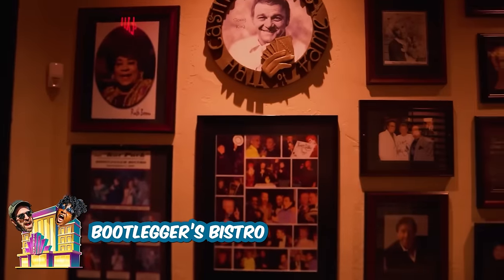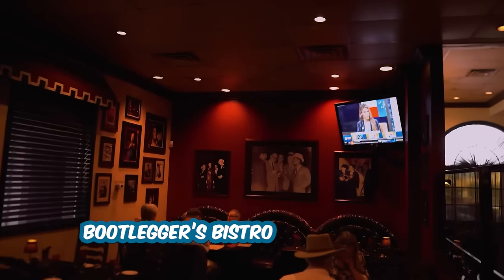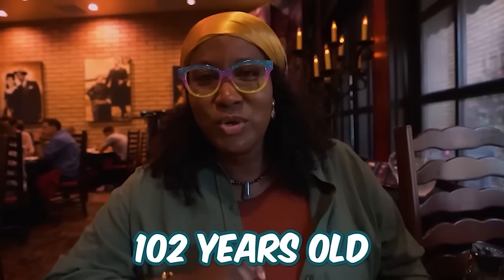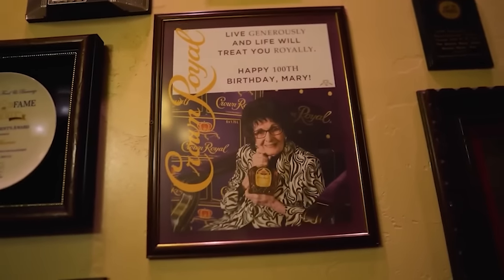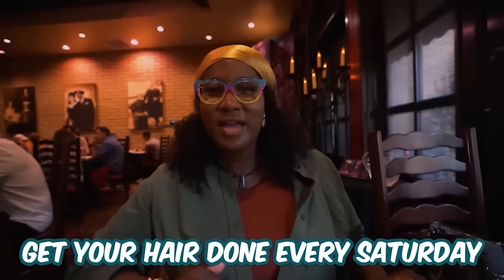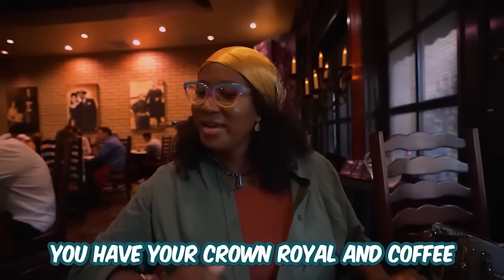So there's a lot of history within these walls. As a matter of fact, there's a lot of history throughout Las Vegas when it comes to this entire family. Maria, who's one of the owners, lived to be about 102 years old. If you look at the actual menu in that photo, you'll see she was 100 years old. She said two things to live a long, happy life: get your hair done every Saturday, and make sure you have your Crown Royal and coffee in the morning. That was kind of her thing, so I might have to try that. There is just so much history in this place.